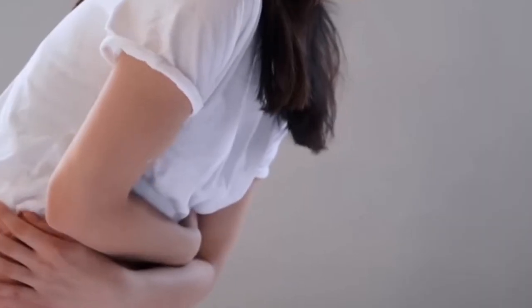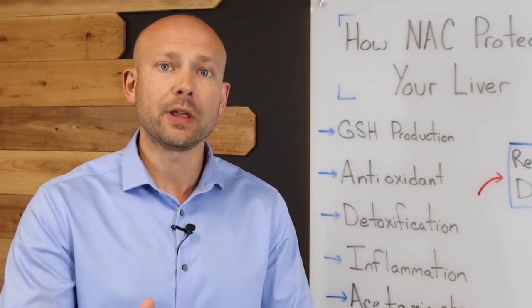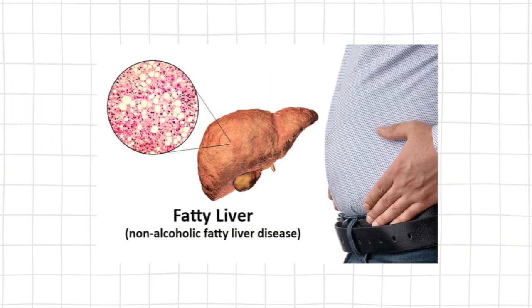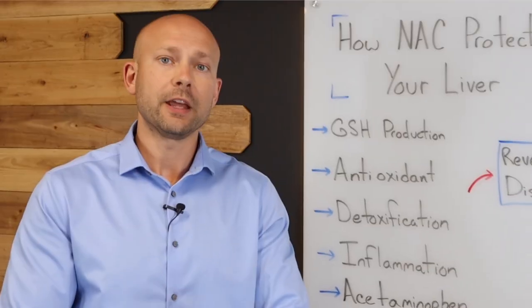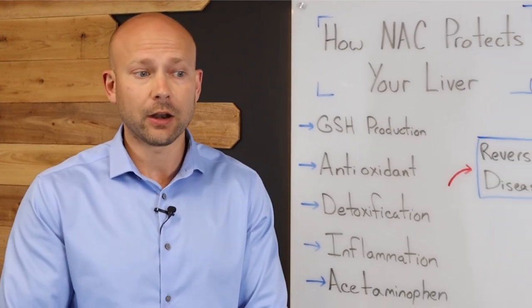You know, chronic hepatitis is something many people are suffering from. Things like non-alcoholic fatty liver disease is an issue that many of you are directly suffering from. And most of you don't even know you have it, unfortunately. Well, the reality is N-acetylcysteine has been research proven to help in both of these situations, whereas they use N-acetylcysteine to help reverse fatty liver or even help reverse chronic hepatitis. So therefore, N-acetylcysteine has been proven to actually reverse some of these really awful liver conditions that are very devastating to your overall health.